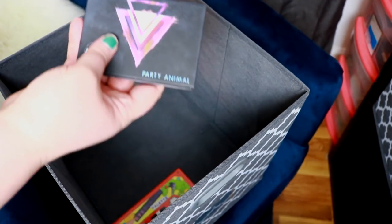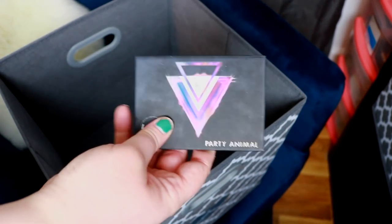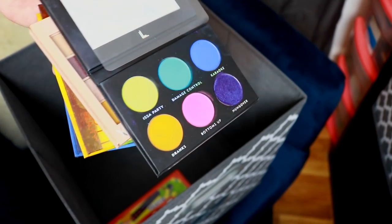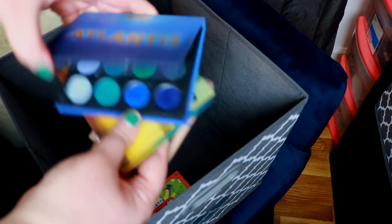Using other things. I thought I got rid of this. I guess I didn't. I have the Laura Lee Barney Animal palette. Believe it or not, I really, really did like this palette. J. Cat Beauty, Desert Vibes, and the Atlantis palette. I don't know why this is down here. I gotta put this one up there.